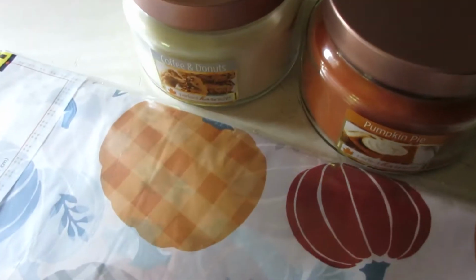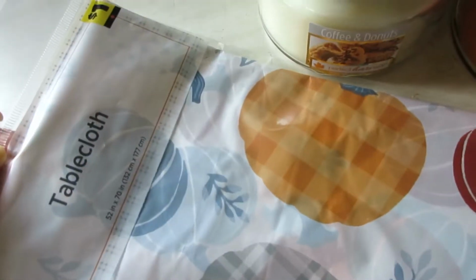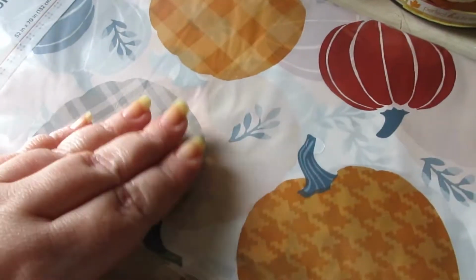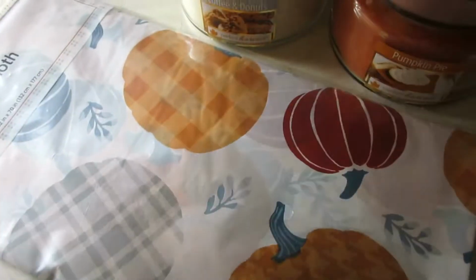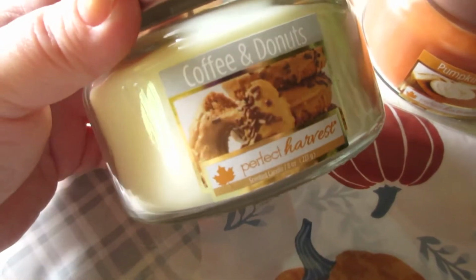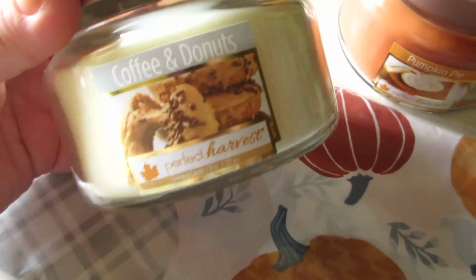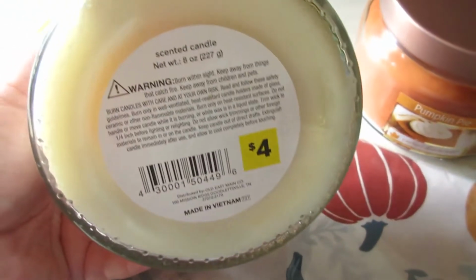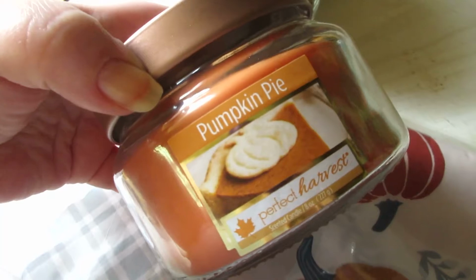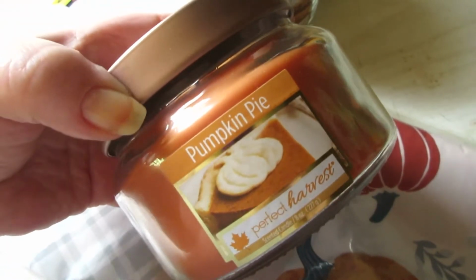I picked up a fall tablecloth for $1. Super duper cute. I'm going to use this for a backdrop. And I did pick up 2 candles from their fall display. I got coffee and donuts from their Perfect Harvest line. $4, they're 1 wick. And then I picked up pumpkin pie. And that is all I picked up at the Dollar General.